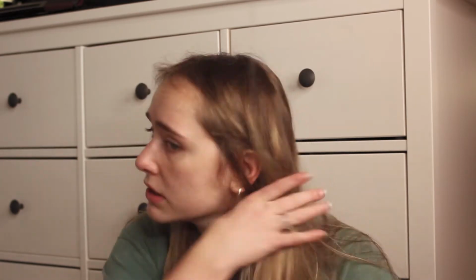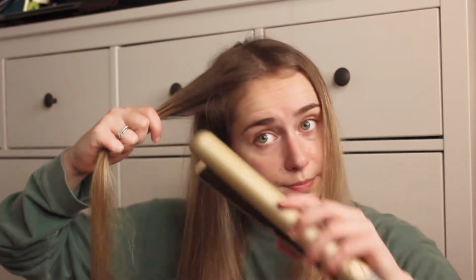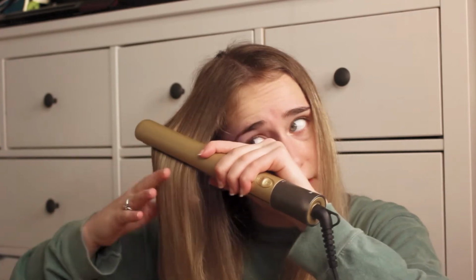I know you normally do it when your hair is damp, but I sometimes do it a little bit before I style my hair as well if it's dry. I don't know if that's how it's supposed to be used either, but that's what I do. I normally section it off kind of like how I blow dry it. I normally do three sections though, just so that I get every single piece straightened, but right now we're just gonna do it the fast and efficient way.